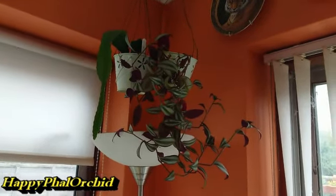Because we had visitors, my mother-of-all spider plants ended up there. So that will go back into its normal place when Christmas is over and the decorations have gone and all the rest of it. So he's gone up there because my dad would otherwise be putting his feet in the flower pot.